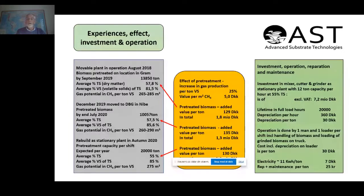Electricity is not that high as we feared, so it's 7 DKK per ton, and repair and maintenance another 25 DKK per ton. So in total there is a profit on making the pre-treatment.